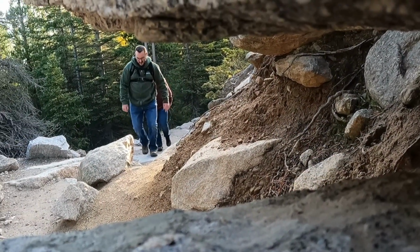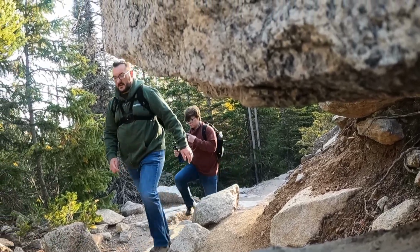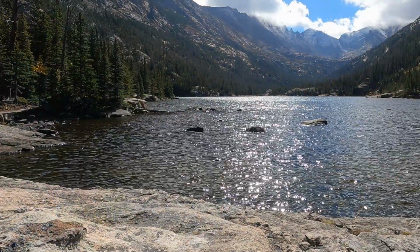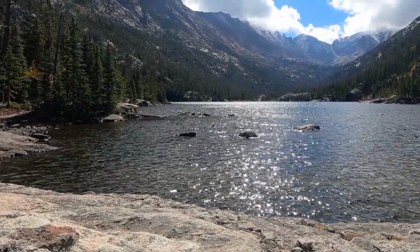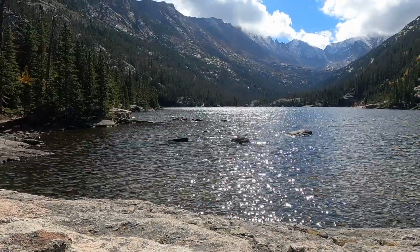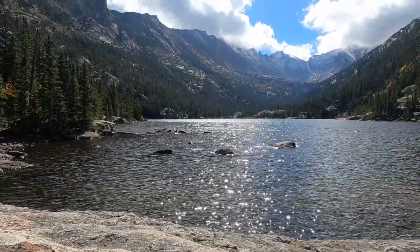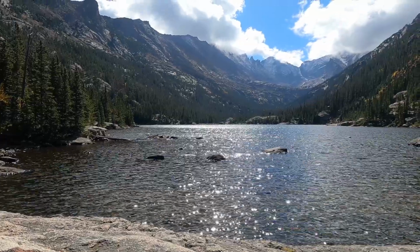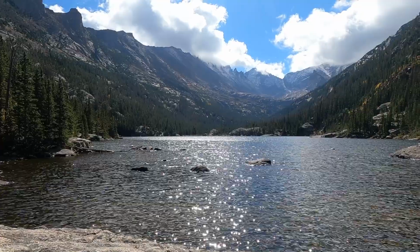The reason for this is the trail doesn't just stop at Alberta Falls. It continues on past there up toward Mills Lake, which I have to say was hands down the best view we had on any of the trails we hiked. We just had to keep walking past something that was decent, but not all that extraordinary to find this gorgeous view. What do you think? Was it worth it?